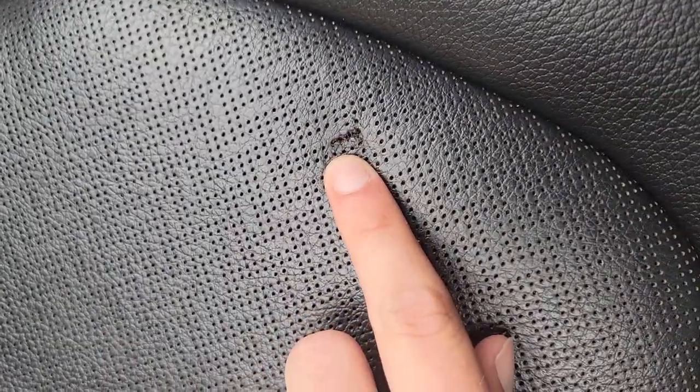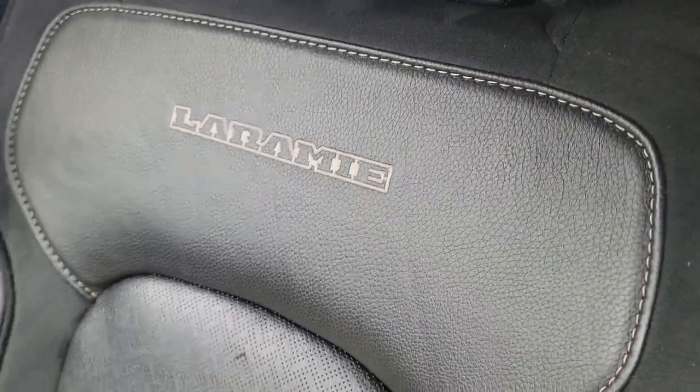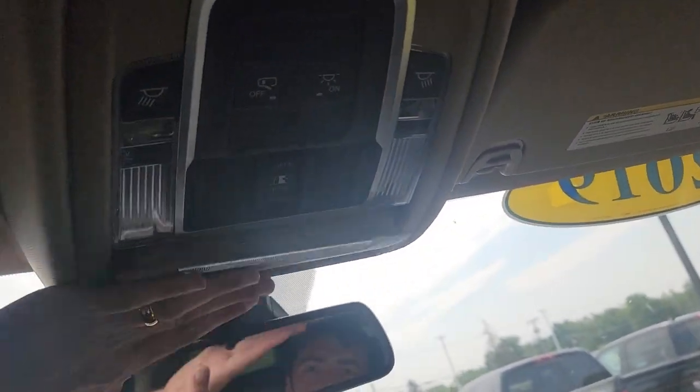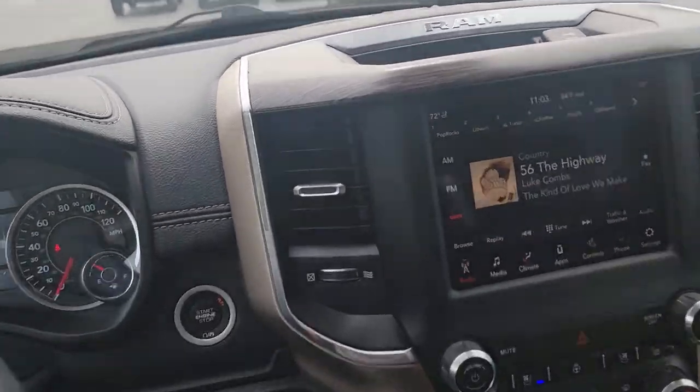Passenger seat looks to be in pretty good shape as well. Looks like there is a little tear right there. I just noticed that, so I want to point it out. Power sliding rear window, sunglasses holder, got a built-in garage door opener up here. But yeah, I just want to give you a good idea of what all is on this truck, give you a good idea of what it looks like. I see Alpine speaker system too.